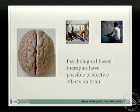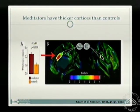Okay, so psychologically based therapies, can these protect against these anatomical changes that we are seeing in chronic pain patients? And the evidence so far suggests that yes, they may be able to, although a lot more needs to be done to know this. So here's an example from, again, Joshua Grant, showing that meditators have thicker cortices than controls. Again, this is done in healthy people, not in patients. But if you just look at the meditators, and here in the ACC, the anterior cingulate cortex, you see that it's much thicker in the meditators than in their matched controls.